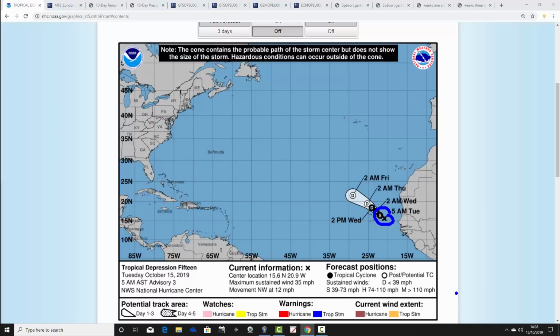It doesn't look as though Nestor will last very long, though. So by tomorrow, already going down to a tropical depression and then going post-tropical by the end of the week. But it looks like that's going to be our next named tropical storm, very close to the Cabo Verde Islands, in the next few hours. It might even have been named by the time you watch this video in around an hour or so's time.